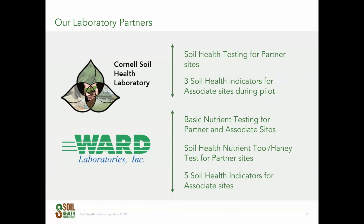So Jack just did a great job highlighting the key roles of all of the people involved in this process, super involved, and it involves the agronomists, the soil samplers, the field managers, and the national staff. But another key partner that I wanted to make sure we highlighted in this talk are our laboratory partners. At the Soil Health Partnership, we work with 2 labs. We already talked about both of them a little bit. We send our soil health testing to the Cornell lab for the comprehensive assessment of soil health, and they run all of those soil health tests for our partner sites.